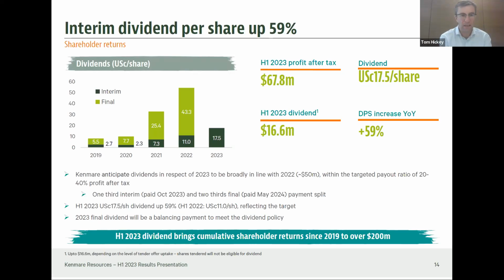I should say that the overall guide of our dividend level will be our dividend policy, 20 to 40% of profit after tax. If the 50 million level is outside that, obviously conditions have changed and we may need to think differently. Once it's within that, that will be our target. And maybe one small quirk here is the interaction of the dividend and the share buyback. Shares that we buy back pursuant to the tender offer won't qualify for interim dividend. So that 16.6 million may be slightly less depending on the take-up of the buyback.